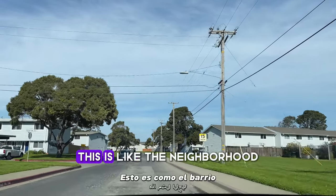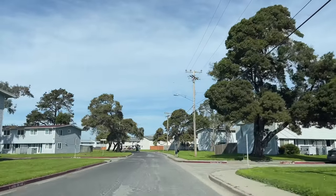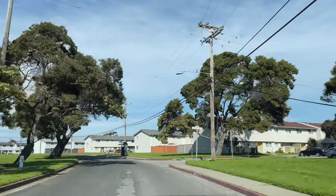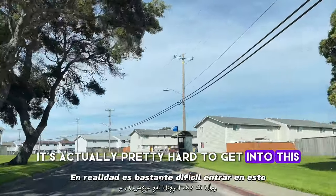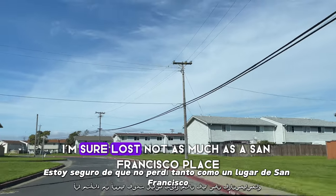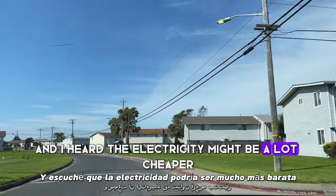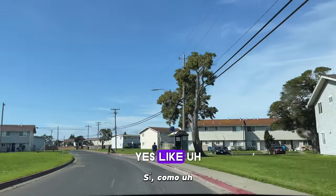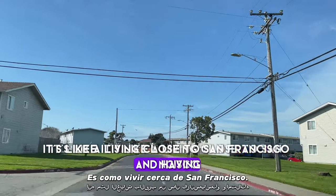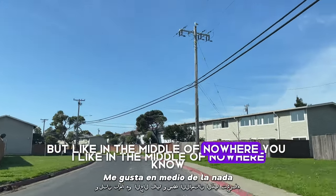Neighborhood. You know, people love living in the randomest places. It's actually pretty hard to get into these places, I want to say. I'm sure they cost not as much as a San Francisco place. And I heard the electricity might be a lot cheaper. And yeah, it's like living close to San Francisco and having all the benefits of the city literally like 5 minutes away, but like in the middle of nowhere, you know, on an island.